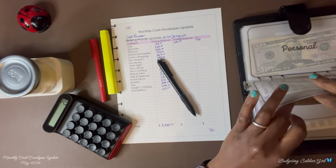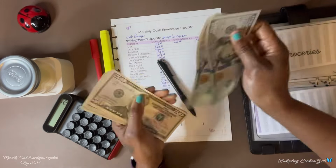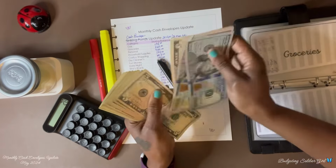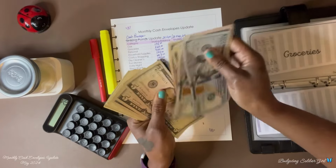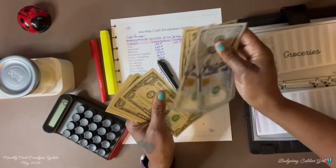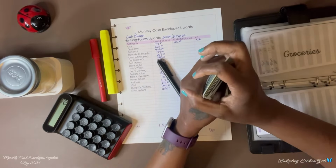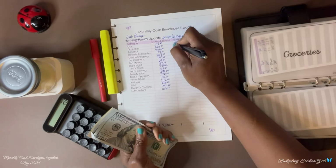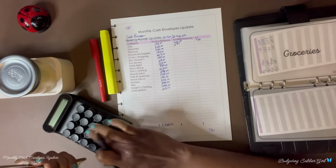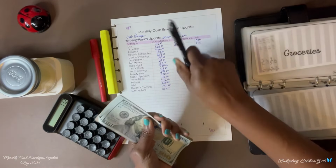Groceries. I have $375 in groceries. So I have plus $112.